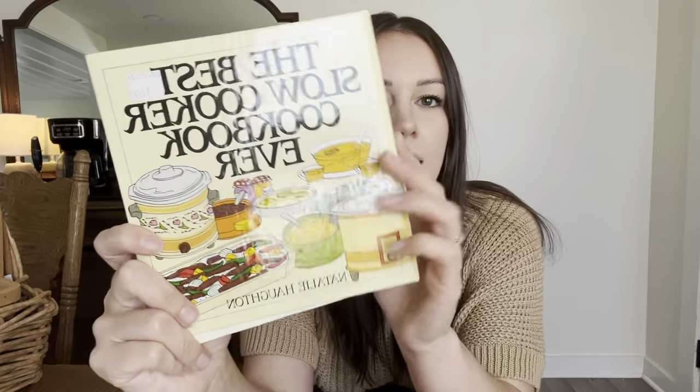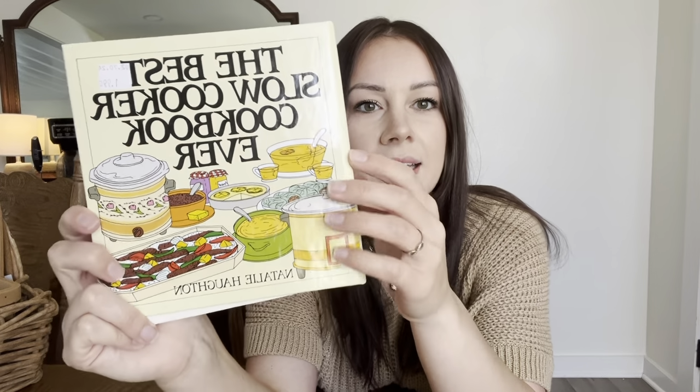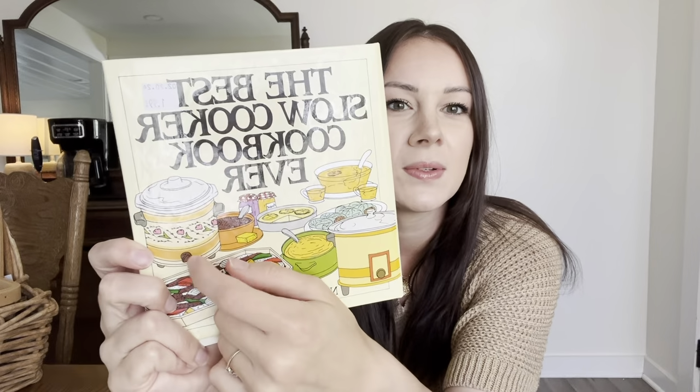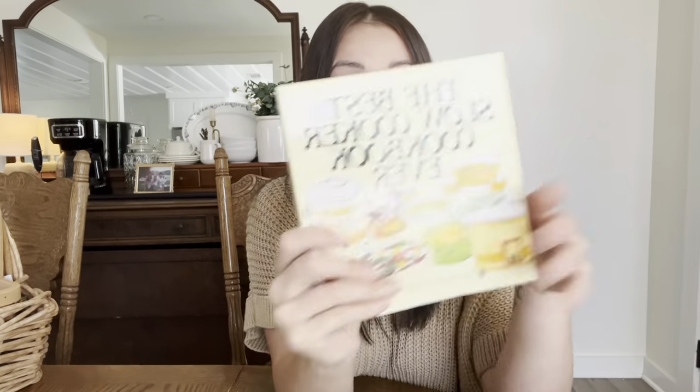And then I did end up getting this slow cooker book. It was $1.99. Look at the picture. Look at that old crock pot right there. It's in really good condition. I'm super excited to actually look in this. I use my crock pot a lot, so I'm excited to look at these recipes. Cheesecake. Make a cheesecake in the crock pot. Anyways, I got this one. Cute.